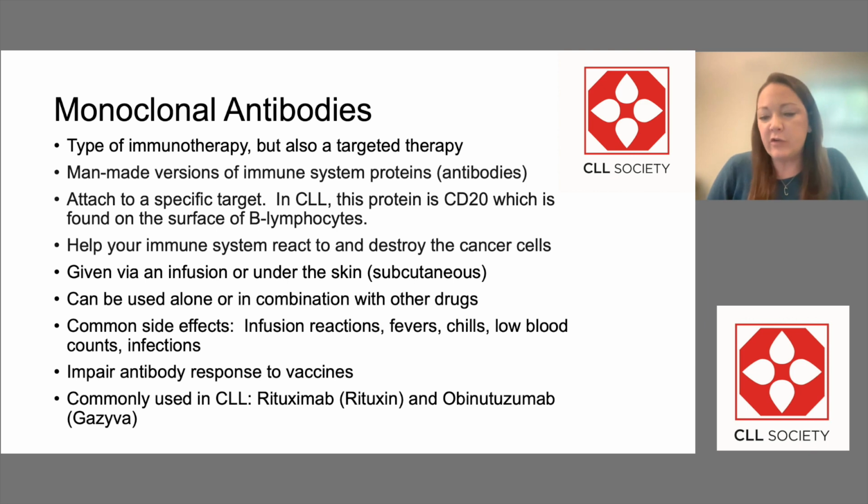You can have fevers, chills, low blood counts, infections. There's also an impaired antibody response to vaccines when you're receiving this because of the depletion of your B cells. And so you are unable to make antibodies. So vaccines will not hurt you, but you will not be able to mount the appropriate response. And so there's really not that much point to receiving vaccines. We usually say wait at least 6 months from your last dose of your monoclonal antibody. Commonly used in CLL are rituximab, which is Rituxan and has multiple brand names, and obinutuzumab, which is Gazyva.